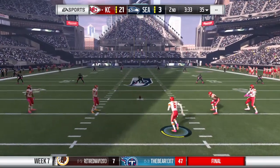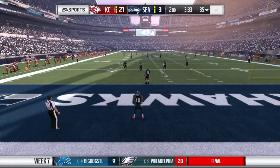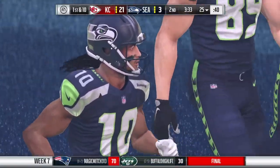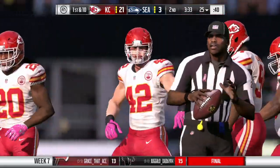So here's the kickoff now as he'll get it again following that fumble return for a score. And this will not be returnable. It's out of the back of the end zone for a touchback. The Chiefs defense making their way back onto the field.